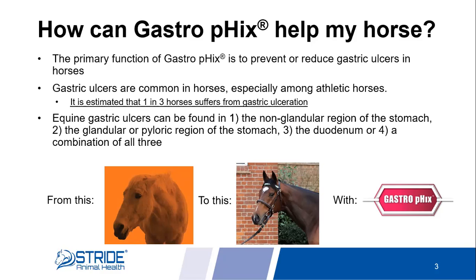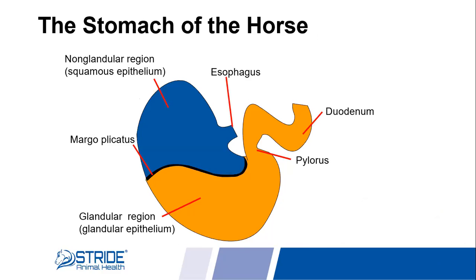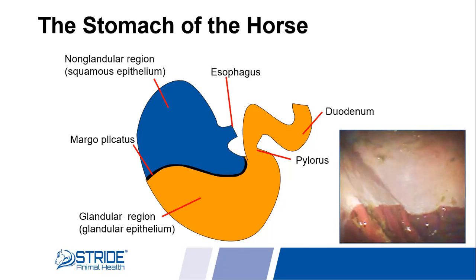So by preventing ulcers, treating ulcers, managing horses in a way that reduces ulcers, we can shift that horse from being that unhappy horse on the left to a horse that's alert, bright-eyed, has his ears forward, and essentially a happy horse. And Gastrofix can be a very important component in your ability to support your horse's well-being in that regard.